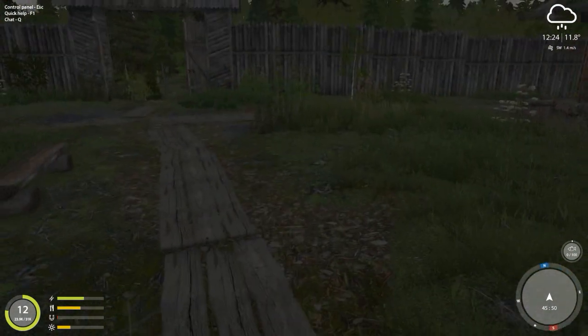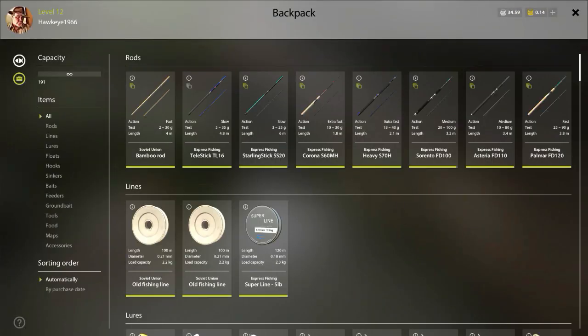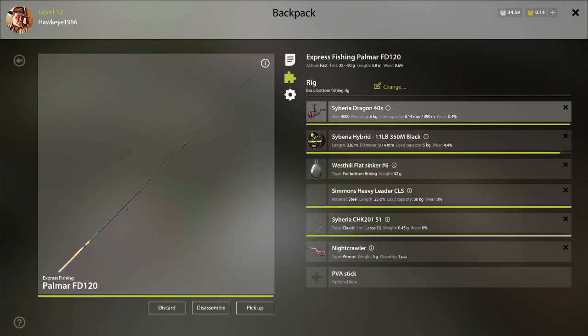So I tell you, I spent a lot of my money because I basically went ahead and purchased a few new rods. I purchased one big rod. I purchased another feeder rod called the Palmer FD120. Now this is a much heavier duty rod. It can handle 11-pound test line, and it's got a heavier sinker on it. We're basically using this to catch the big fish, guys.